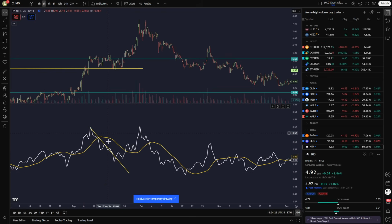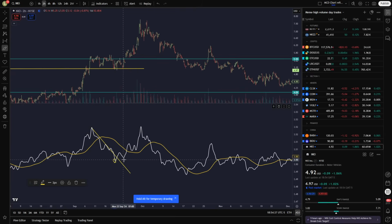Breakout. This was your first breakout. That was your first pullback, and then it broke out again. I mean, you can argue that was your second breakout, your second pullback. So it was within these two ranges that you could have taken a stab here and gotten long.